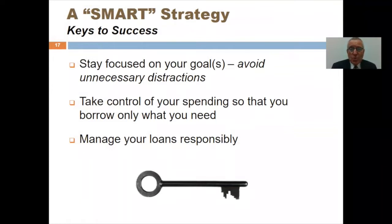So you want to make sure that to the extent money is an issue, it's not distracting you from achieving that goal. And being smart about your spending and trying to make sure you're not spending more than you need to will allow you to have greater success and less stress about money. Take control of your spending so that you're borrowing only what you need.